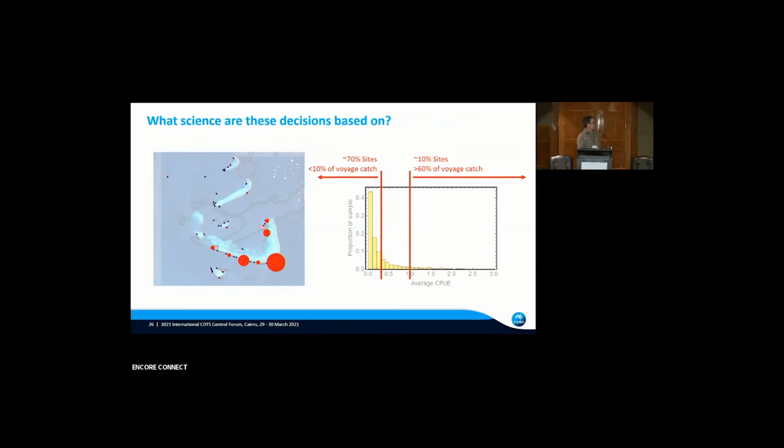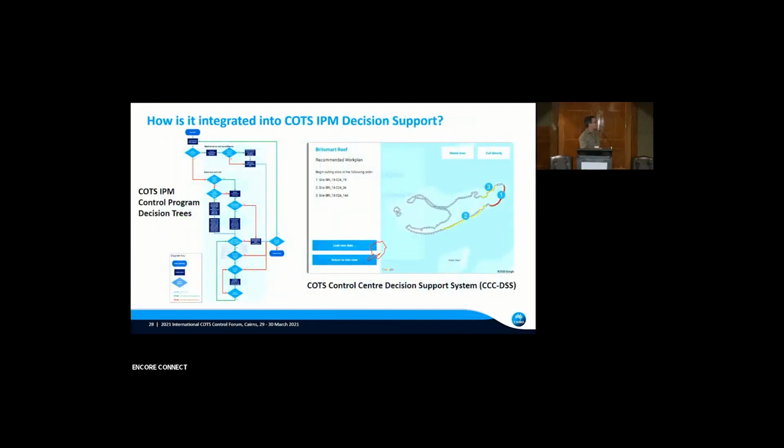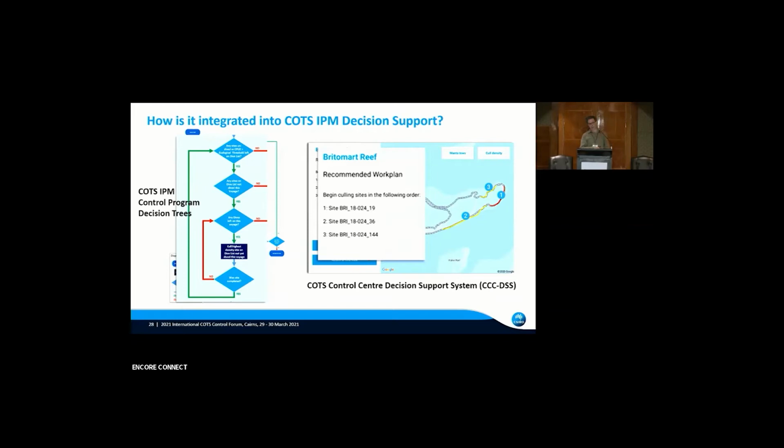However, interpreting manta-tow data and combining it with cull data is something that a computer can do more easily than a human. And so the COTS Control Centre uses a hybrid modelling approach, synthesising cull data where it can because it's finer scale and more accurate, and combining it with manta-tow data where it needs to because that provides full coverage, and then it provides the list of the sites that need to be dived in the order that will maximise the ecological outcome for that reef.